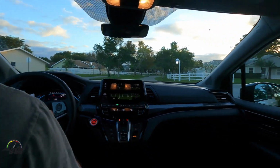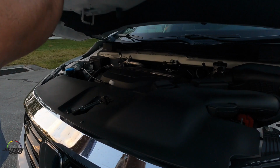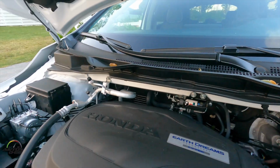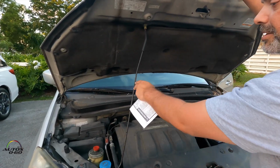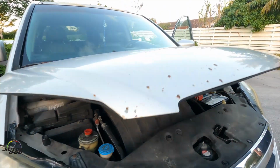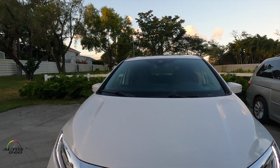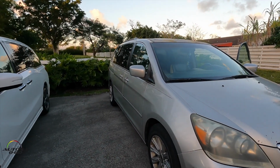Take a look at the engine, which was upgraded. Hey, pop the hood. The 280 horsepower. Not much has changed in the engine, but it's just got better technology. It looks like I have to upgrade, minus the three kids, though. But I definitely have to upgrade.